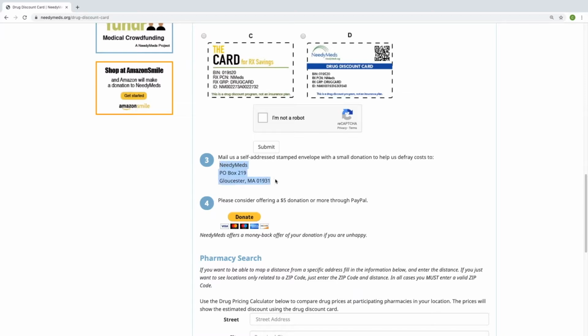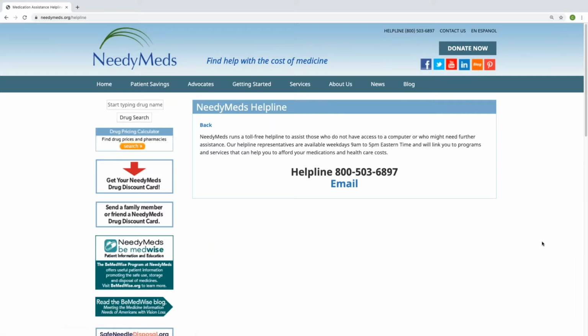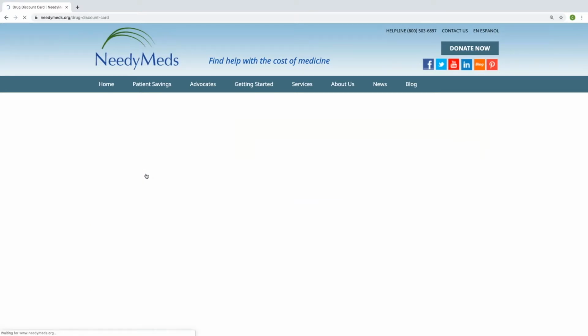The least convenient but still an option is by you or your client or patient sending us a self-addressed stamped envelope. And you can always reach out to our call center counselors who can drop a bunch in the mail to you. If you are interested in receiving a bulk supply of NeedyMeds drug discount cards, we're happy to send those to you as well. And I'll provide contact information at the end of the presentation so you'll be able to do that with ease.